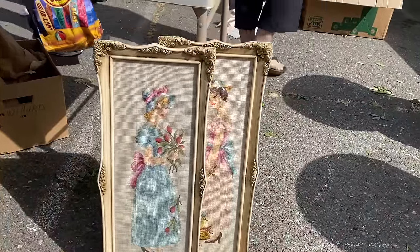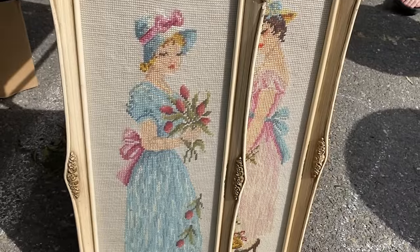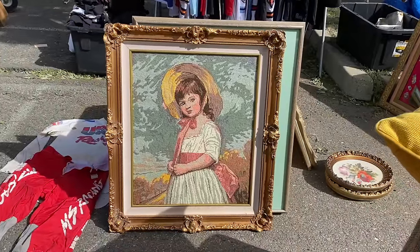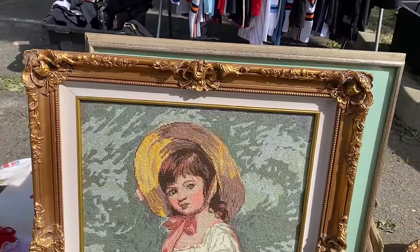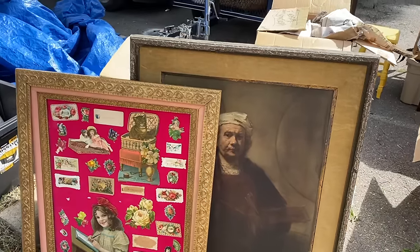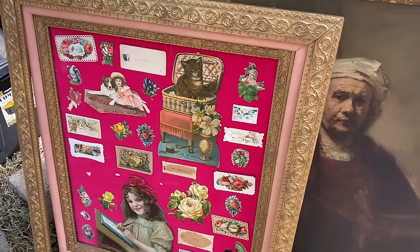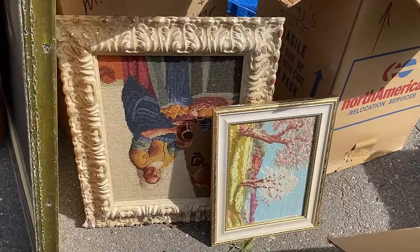So this seller is selling the frames and disregarding the needlepoint that's in them, selling all the frames for about $25 apiece. Just to give you an idea, these frames were selling for about $65 starting price for the smaller sizes, just a few rows over. Which is exactly why it's better to take a trial run through the entire market before making any purchases.